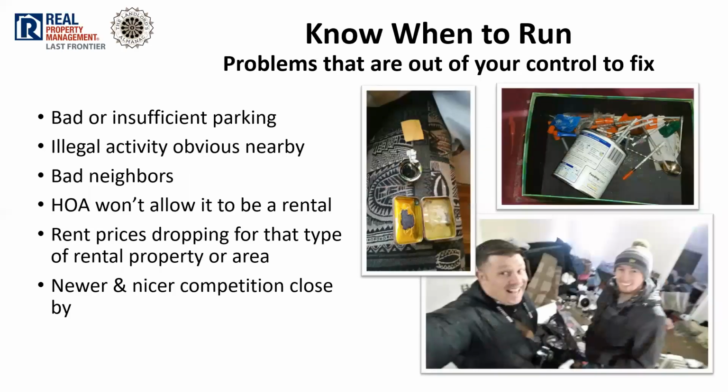Okay. So what are those problems that you find that are probably out of your control to fix? This is a big one, and it's one of those things you can probably identify really early on using just a Google satellite view: bad or insufficient parking. If I'm putting my life into God's hands every time I pull out of this parking space because it's backed right up onto the street, no, that's not going to work. And your tenants aren't going to like it. They're probably just not going to rent it.